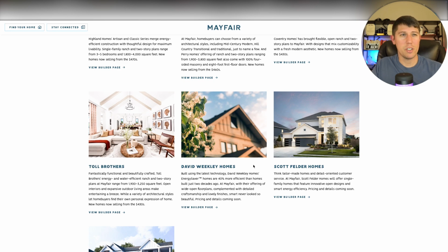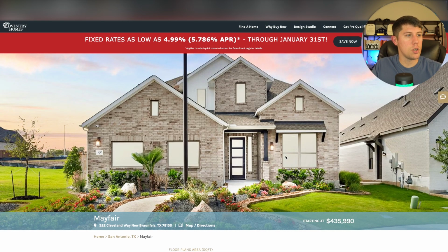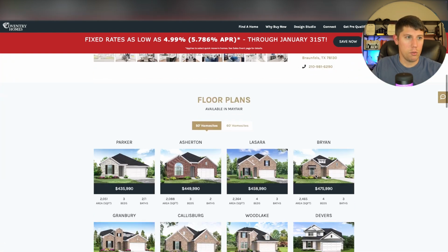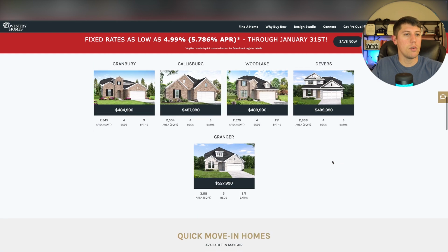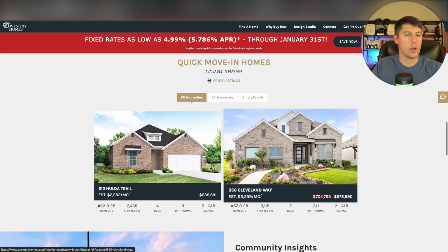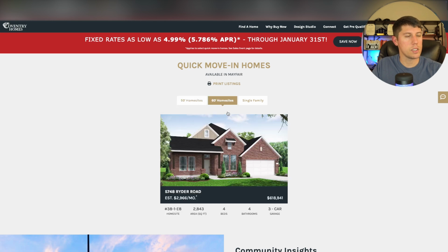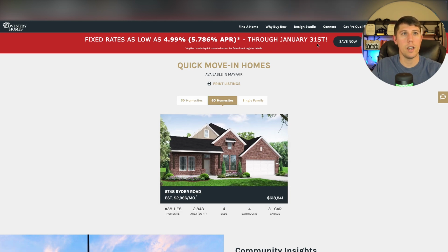Let's go ahead and actually take a look at a couple of them though. All right, so I clicked on Coventry Homes. I just chose it because I wanted to share some of their homes with you. They've got some really beautiful homes, but here's kind of their CGI renderings of what the homes look like. But let's look at a couple of their quick move-ins. They only have a couple on the 50-foot lots. Let's check 60s, and they only have one on the 60s. Not much to share there, but let's look at another one real quick.